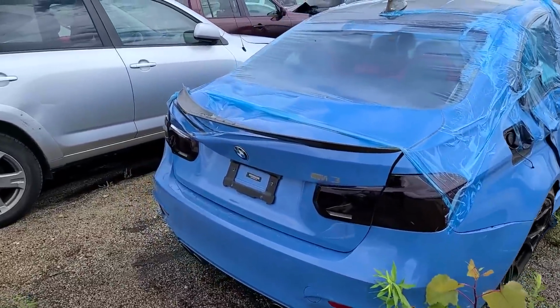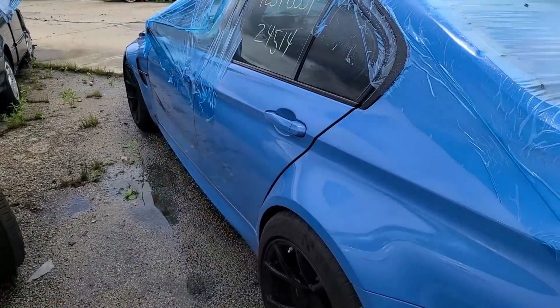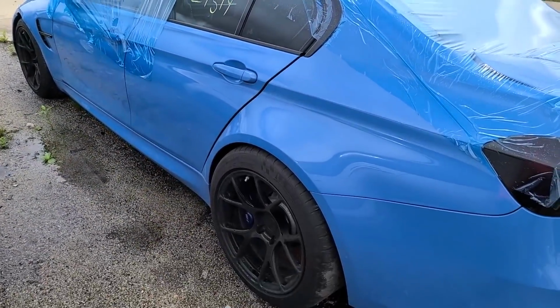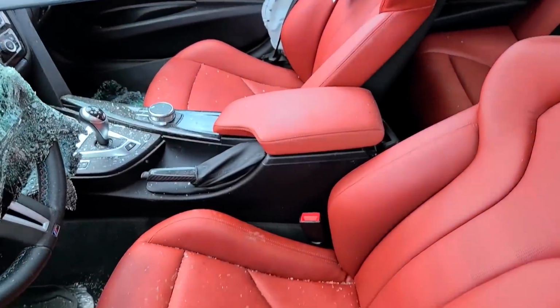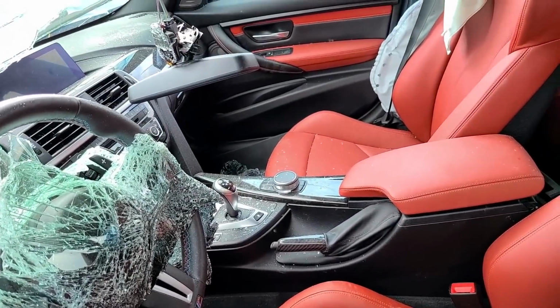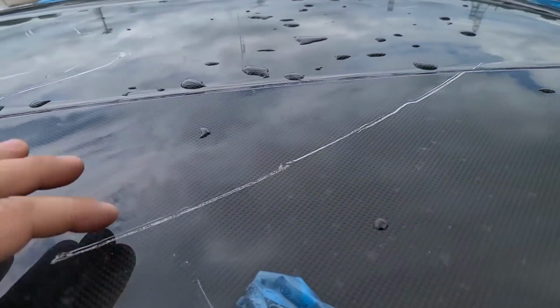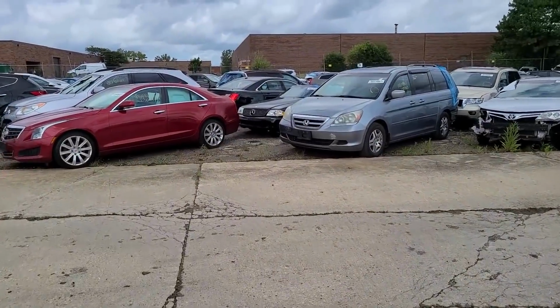Oh man, like what happened? Something fell on it back here. Oh, this is brutal. You hate to see this. Oh man. Nice interior too. What a shame, what a shame. It's got the carbon roof as well that's super damaged.